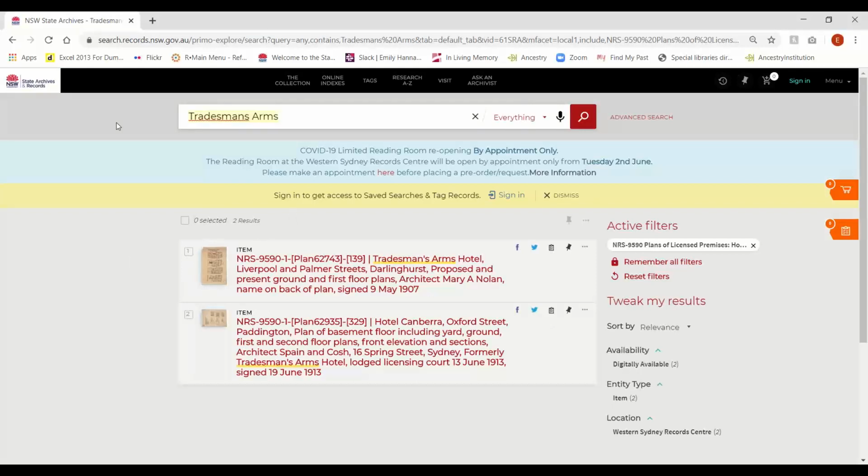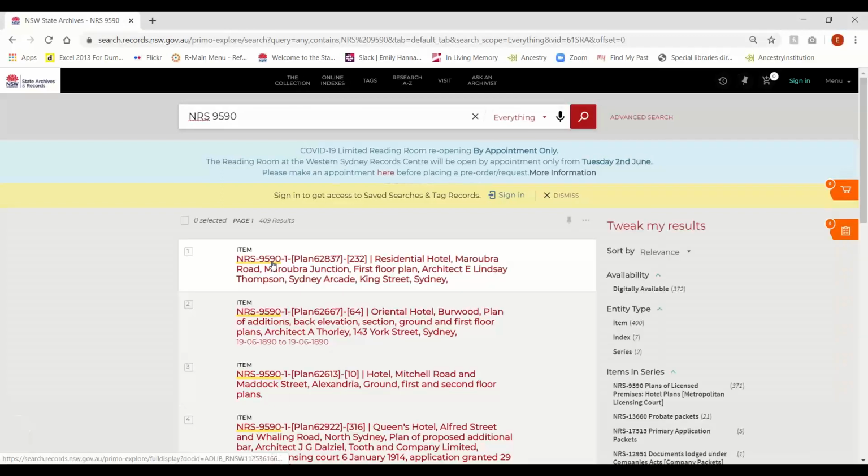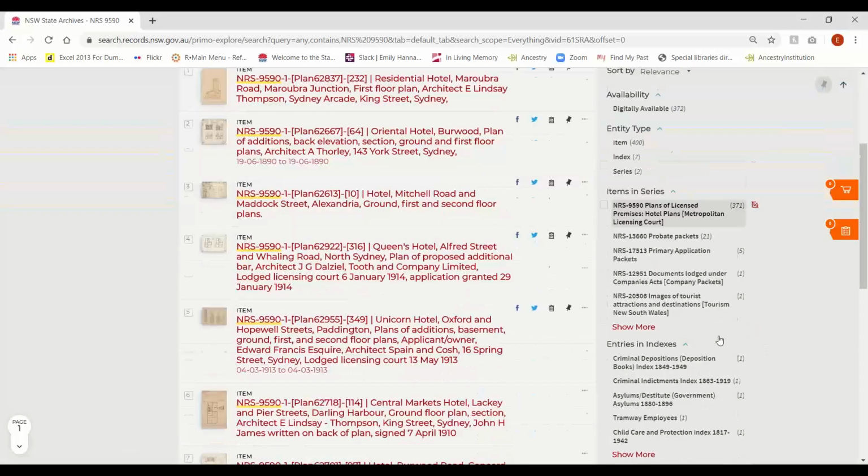So another thing you can do is just to browse. So this time I'm just going to put the series number in, which is 9590. I can see that that is the number from over here, and I can also see that 9590 from over here. So 9590 refers to the collection of hotel plans from the Metropolitan Licensing Courts. So if I just click on 9590, I'll see all the hotel plans that we've got in the collection, as well as a few other things.